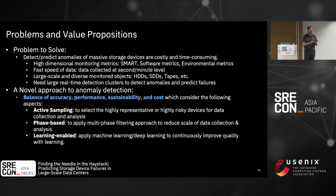Data changes at a fast rate, also a concern. There's large scale, things are changing all the time. And we also need to be able to detect this in real time, right? So these are the problems we have to solve for. So what did they come up with?